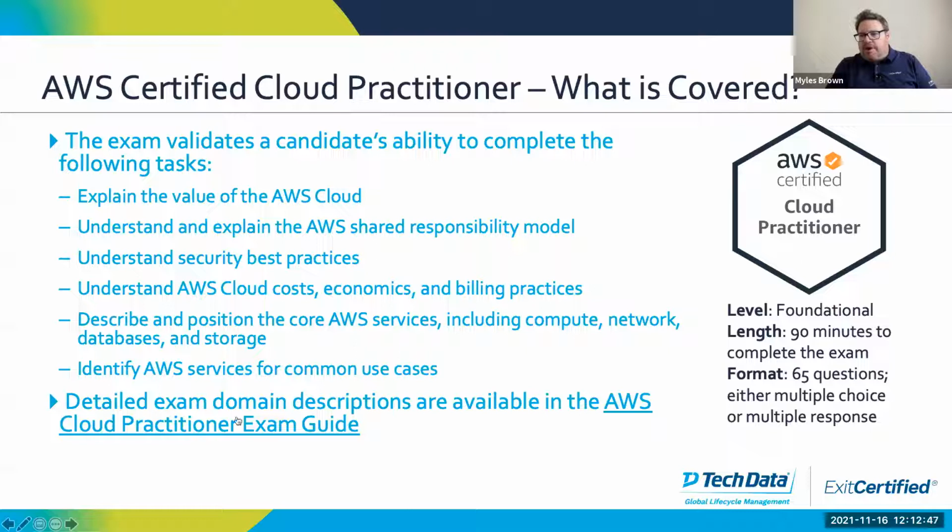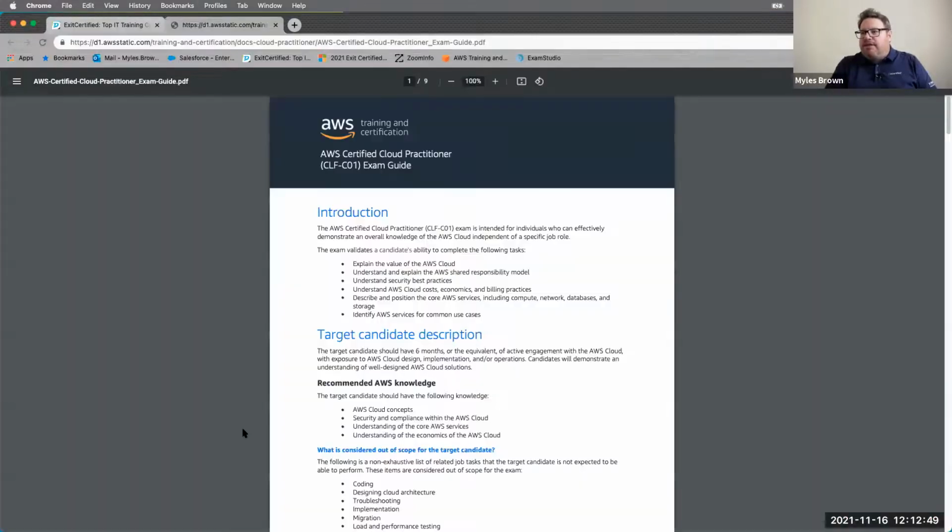Now, there is a nice cloud practitioner exam guide. This comes right from the AWS website. Let me just throw that into the chat. So any of these URLs that I'm going to include, I'll throw them into the chat so you should be able to click on that in the chat and open it up in a browser.